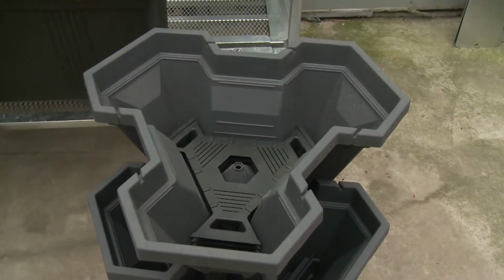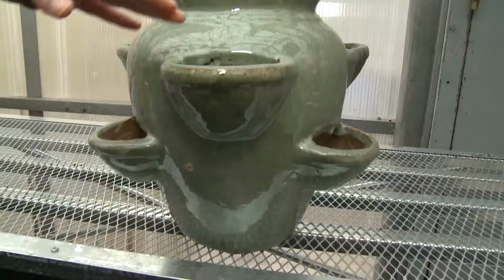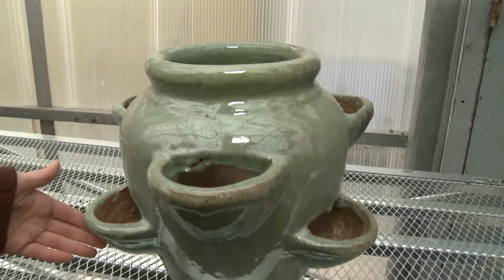as deep of a root system, and a stacking planter such as this one here can help produce high yields in a small area. Herbs also don't require a lot of root room, and you can grow a variety of herbs all in one spot using a container such as this.